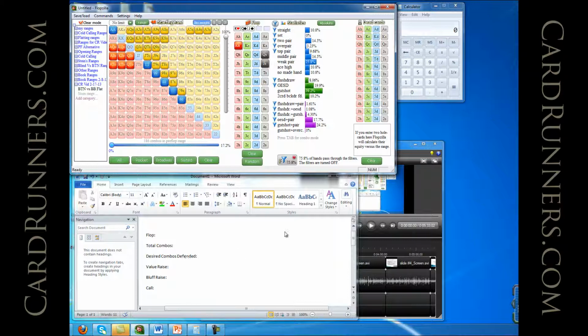And then if we look at our range, look at what percentage of our range has an open-ended straight draw. 20%. And that's something you're really not going to know other than if you actually play around with Flopzilla and take the time to do this. So this is actually a fantastic example of something I've been stressing a lot lately, which is having access to information doesn't mean you've really absorbed it and can apply it.